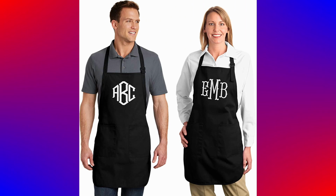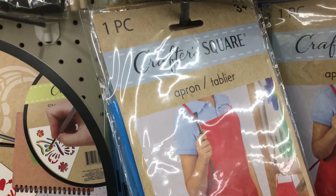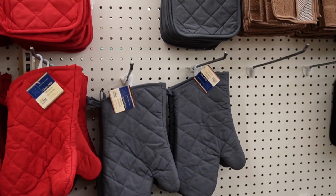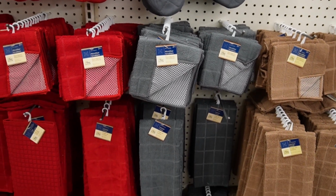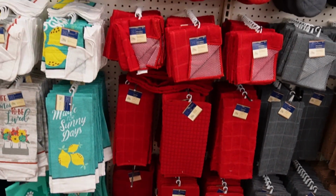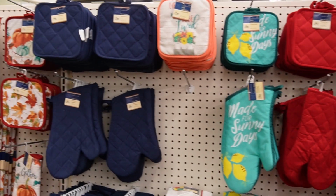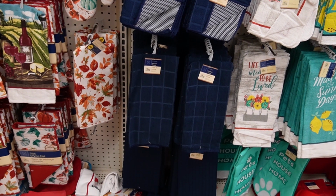Aprons are the next item that I found. So aprons are great for monogramming or putting a name or a quote or any number of things on. And they had a whole lot of different colors. And also what I found interesting is that you can make a gift basket that includes the apron along with a kitchen towel and a mitt that can also be customized to fit your customer or the person whom you love and would like to give a gift to.